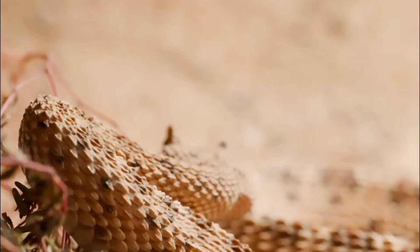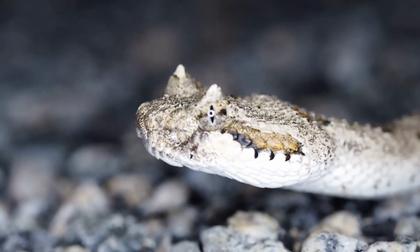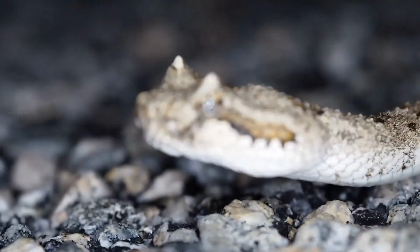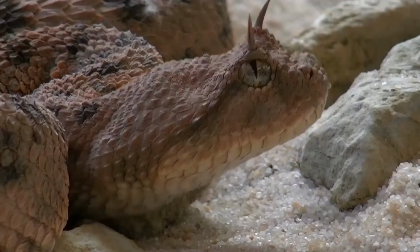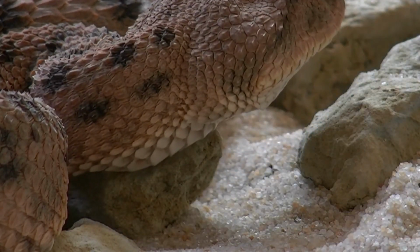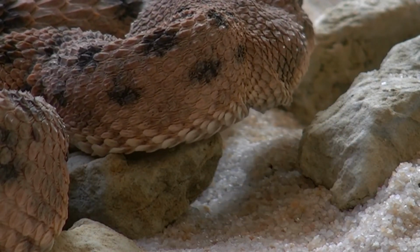Let's talk about their venom. Rattlesnakes have long, hollow fangs that inject venom into their prey. The venom contains a mix of toxins that help break down tissue and immobilize their prey, usually small mammals like rodents. But don't worry, rattlesnakes don't waste venom on just anything. They reserve it for hunting or self-defense, and most bites on humans occur when they feel threatened or surprised.